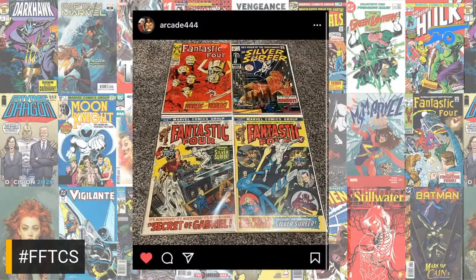We got Arcade 444 repost of recent early Silver Surfer pickups. Put wrong tags on the other one. Those are some classic books right there. I'm loving it. Absolutely. Look at that. All of that early Silver Surfer Galactus stuff, man. I'm telling you, you can't go wrong picking those up. 100%. All right, but speaking of pickups, Chris, you got your third fresh get of the week.